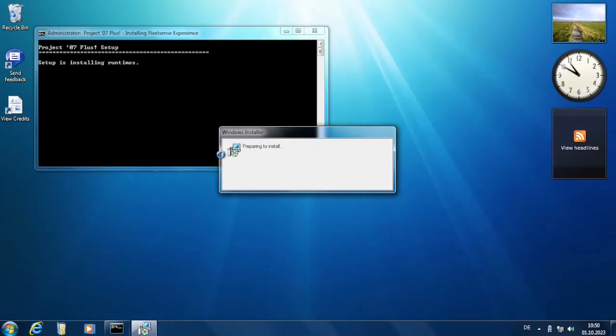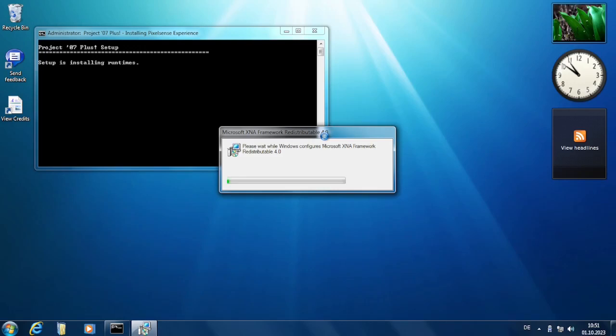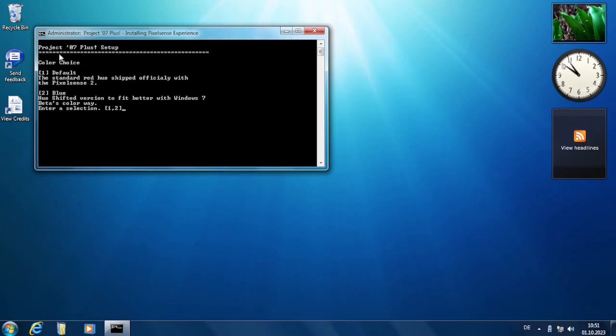This is the normal silent install. I didn't fully make it silent. It shows the window, it doesn't hide it like some other mods do, so I can actually see what it's doing. So let's configure it. And then you have the color choice. You have the normal red hue from the PixelSense 2, the default one, and my custom made blue one. Okay, for demo purposes, I'm going to install the blue one since it looks kind of nice.